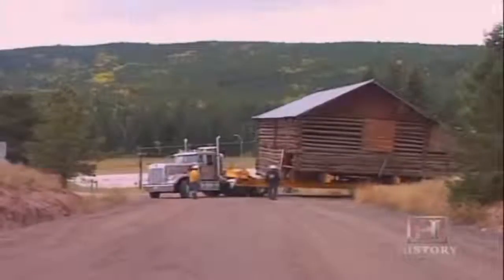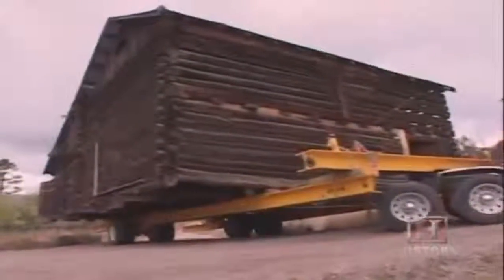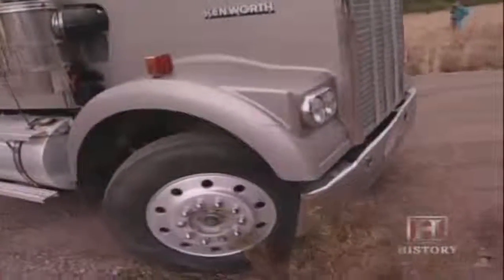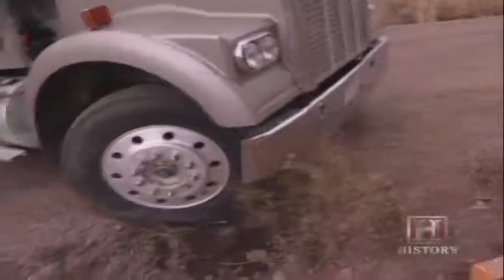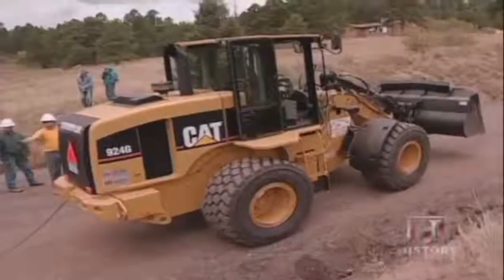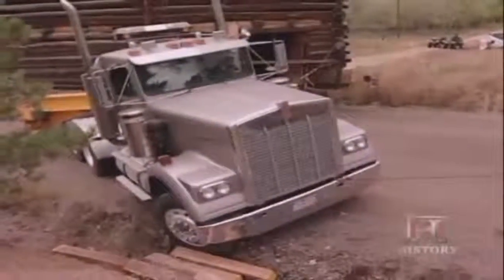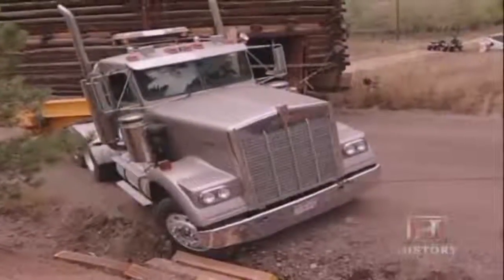Now they must make a tight 90-degree turn onto a very narrow road. The truck loses traction and they're stuck. The crew must attach the loader to haul them through the turn. Okay, you have it. Now nice and easy. All right, let's go.